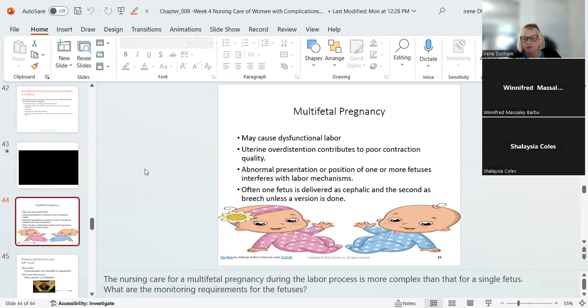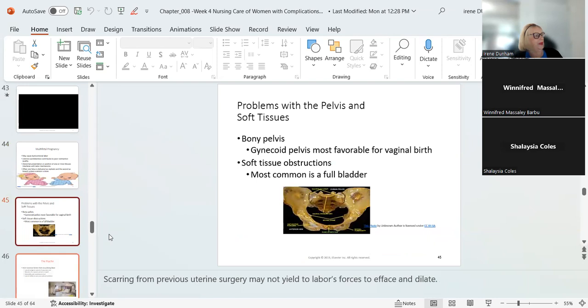So sometimes they'll deliver those kinds of patients with twins vaginally. Sometimes one could be in a vertex or cephalic position, and the other one could be in a breech. A lot of times they'll go up and turn that breech into a vertex presentation, and mom pushes the baby down. So it's a little stressful time, I have to say, but it's wonderful when they both come out that way.